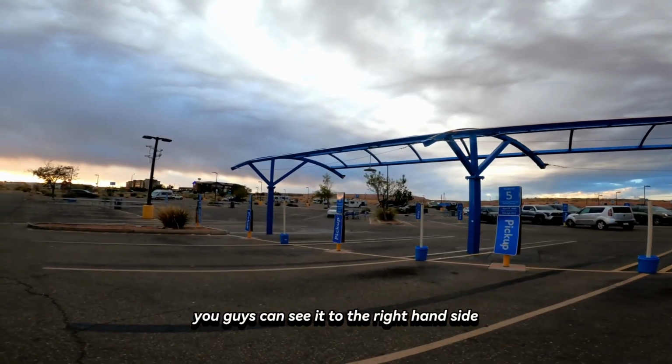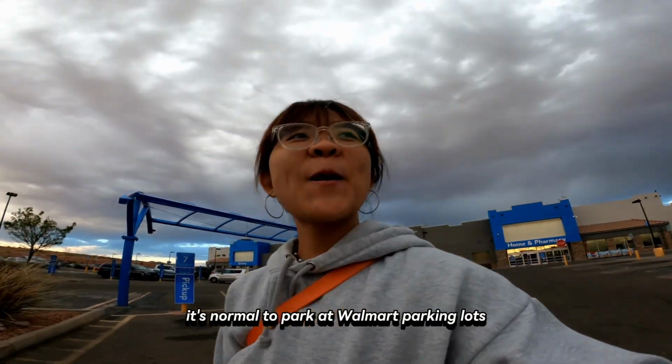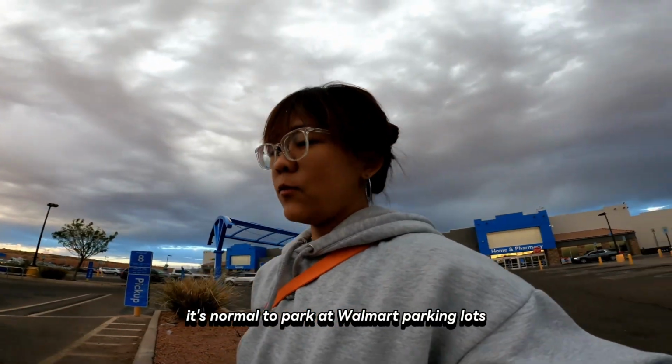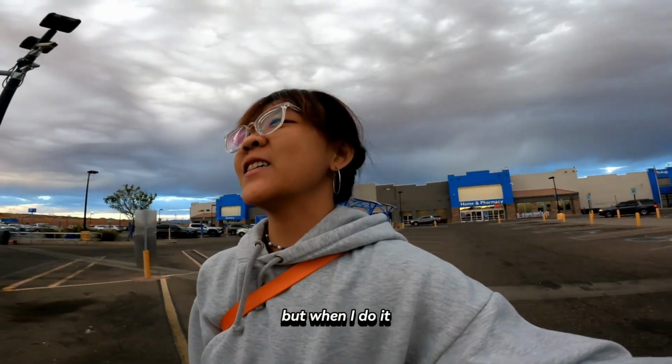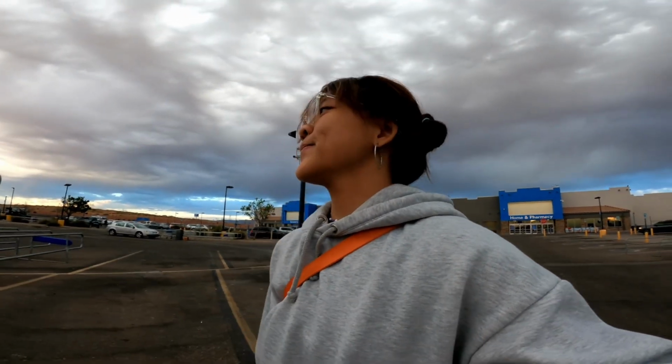You guys can see it to the right hand side. There's a lot of RV buses. It's normal to park at Walmart parking lots, but when I do it, I feel a bit shady because it's so secretive, you know.